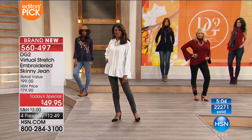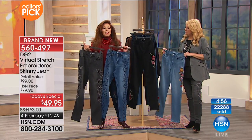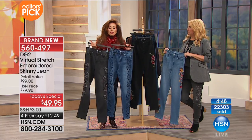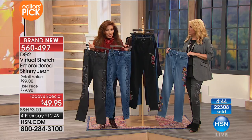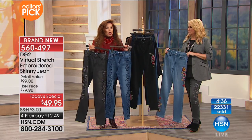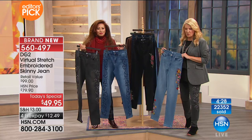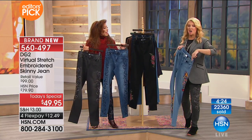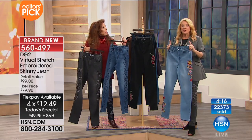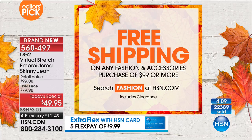What I like to do when we come out with a Today's Special like this is I like every single color of denim to be a completely unique and different design. So if you do want to collect, and for those of you that follow all the high-end retailers and think to yourself, well, wait a minute, $49 for these, really? And I get it in every size from 2 to 24? And I can pick petite, average, or tall, really? Yes, really. And on FlexPay, how much to get it home? It's $12.49, and if you have your HSN card, I think it's $9.99 because you get a fifth FlexPay, which is huge. But better yet, if you buy two of these, you get free shipping, and free shipping for the rest of the entire day on all fashions and all accessories.